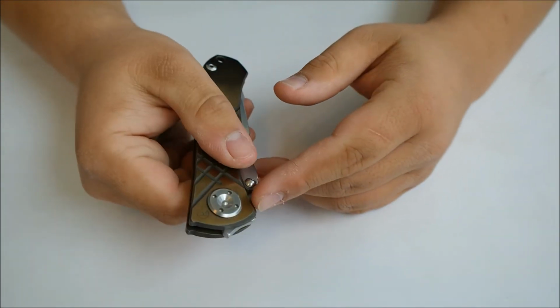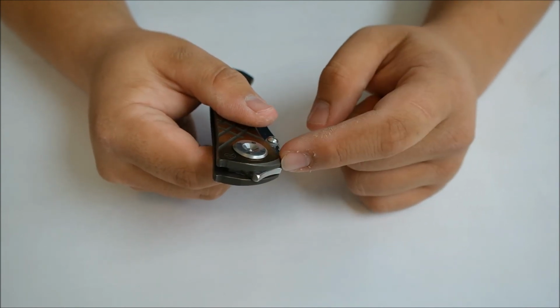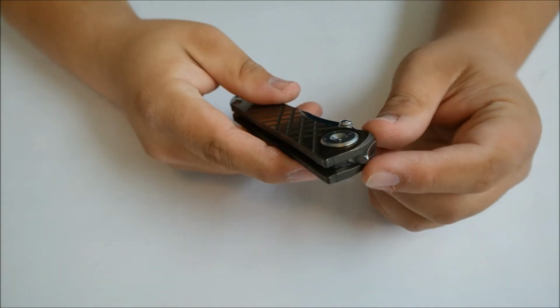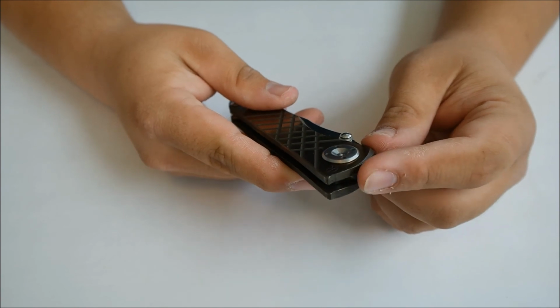Also, one more thing to note. Glass breaker, it might be dull, but it does work. I cracked a mason jar open with this. I wish it was maybe pointier so I didn't have to force my hand into it as much, but it does work.